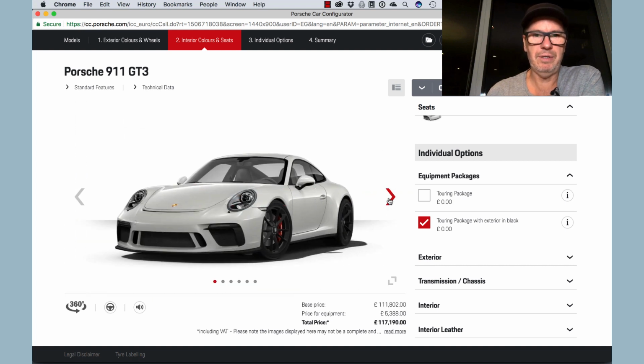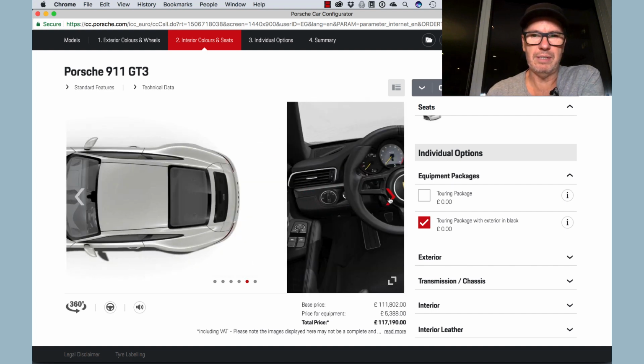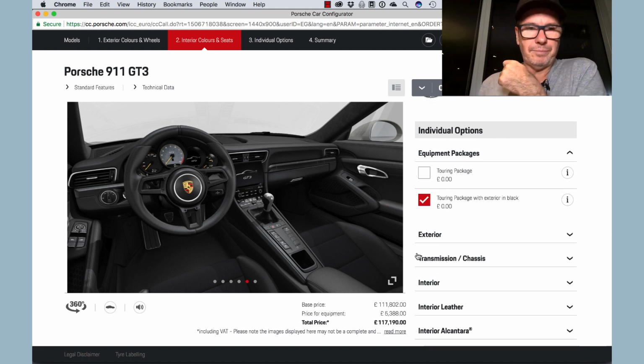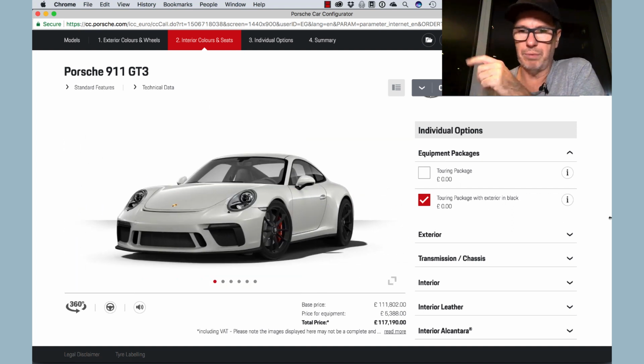So that's the exterior. I think it's looking pretty good. So it's the touring package with the satin black wheels, and the interior is the standard leather with black fabric inserts. Also satin black aluminium, which goes down the center console, satin black aluminium in the dashboard strips, and satin black aluminium also in the door sills. So that's the basis of the car. That's the color and that's the interior. I think it's looking pretty good.